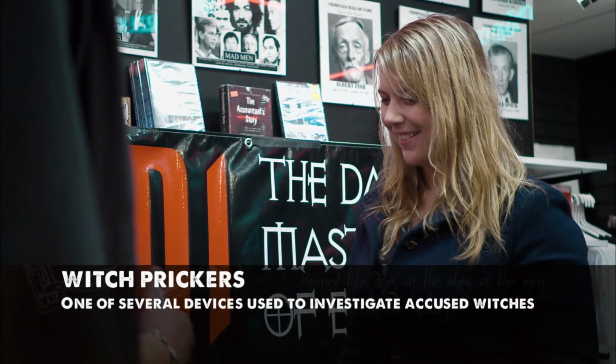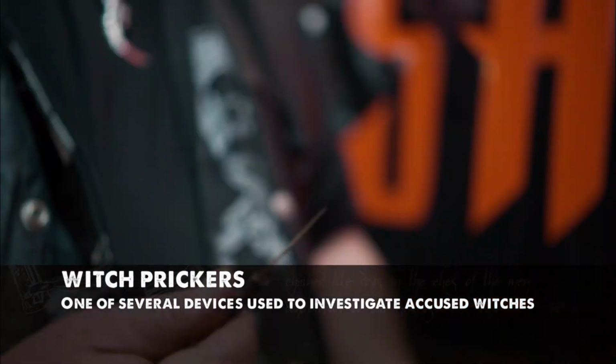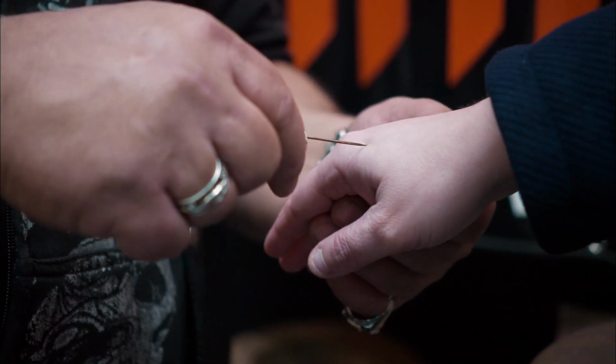In Europe, during the great witch hunts of the 1500s to 1600s, there were some countries that believed that a witch would have a birthmark, or even something small like that, that if you pricked it with a needle, they would feel no pain. And henceforth, if you felt no pain, you're a witch.